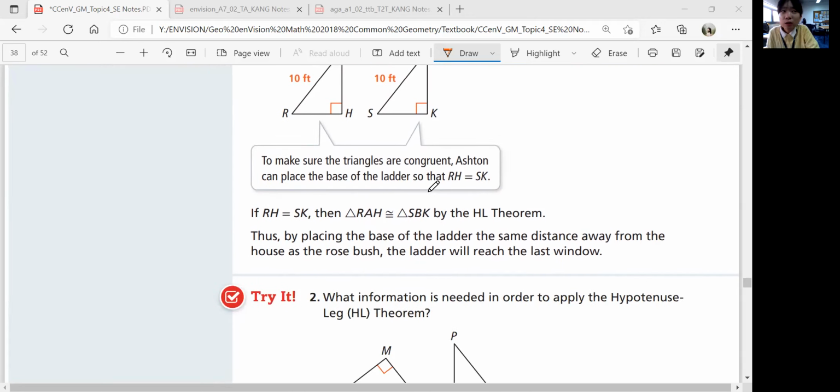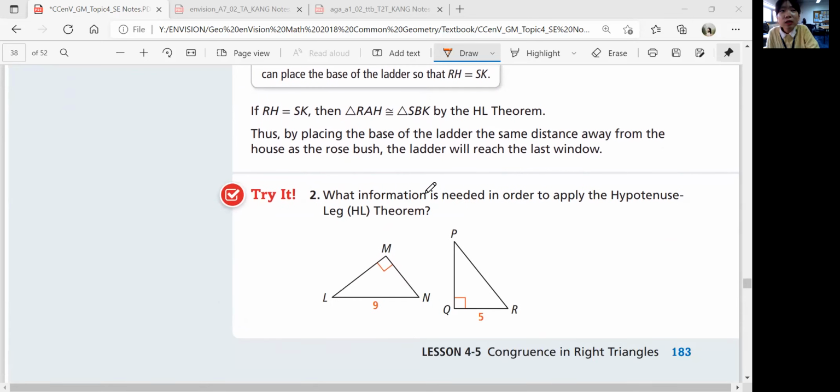Let's look at try number 2. What information is needed in order to apply the hypotenuse leg theorem? Okay, in order to use the hypotenuse leg theorem, we need a hypotenuse. We need one pair of legs to be congruent. Okay, we already have a hypotenuse here. And we have a leg here, but we need both of them to be congruent to the corresponding sides. So what are corresponding sides?